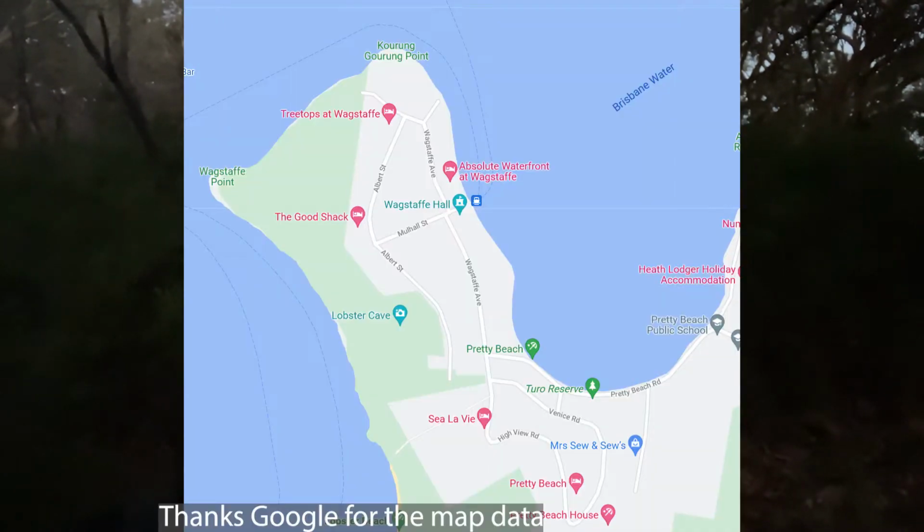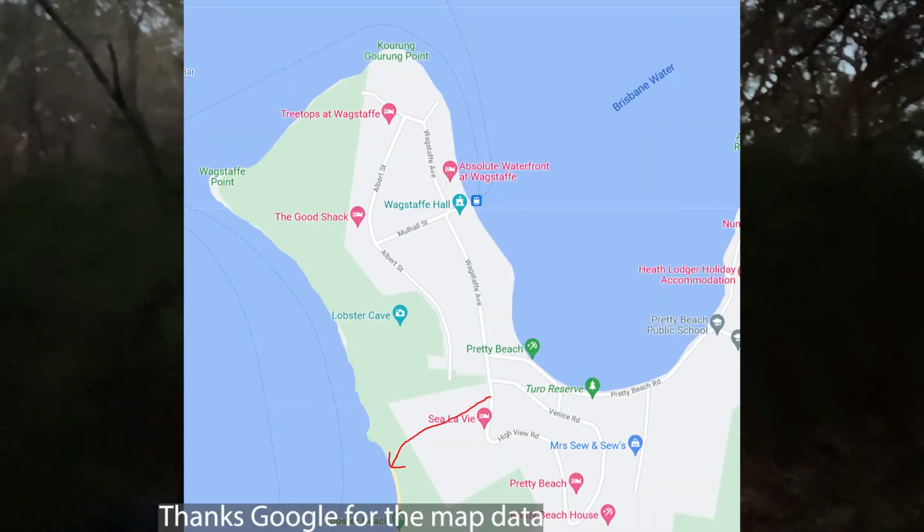And that's what I'm doing today. So I've driven my car all the way from Terrigal, which is where I live, to a small town called Wagstaff, and then there is a walking track that leads from Wagstaff over a headland down onto Lobster Beach, and that's what we're doing today.